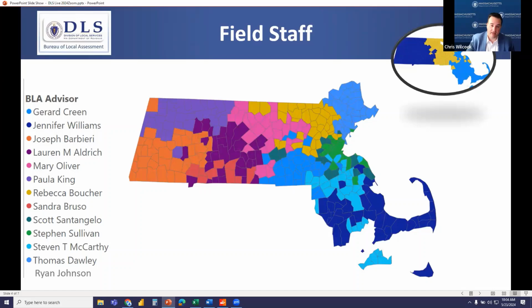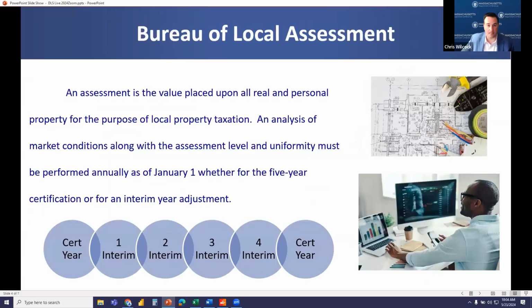If you don't know who your field advisor is, we'll go through where to find that in Gateway. Sometimes we do have changes. We have either new personnel coming in or maybe some field staff that are retiring. So every year it's a good thing just to check and make sure that your assigned field staff is the same one you had, or if you're brand new to a community, who is your field staff from BLA.